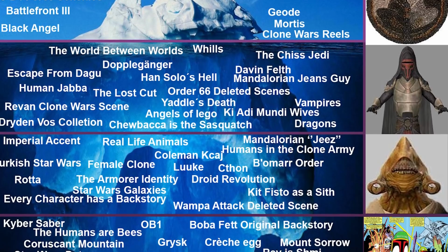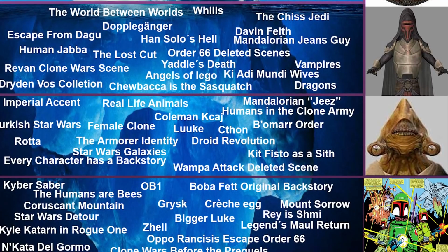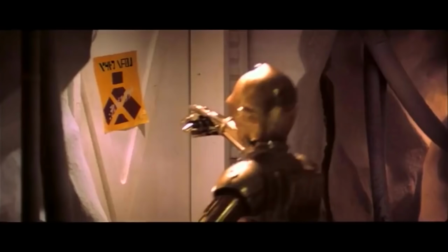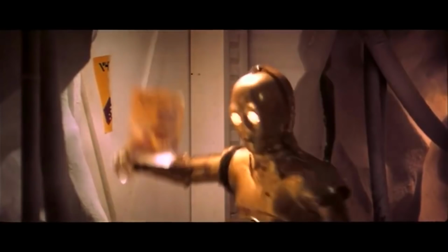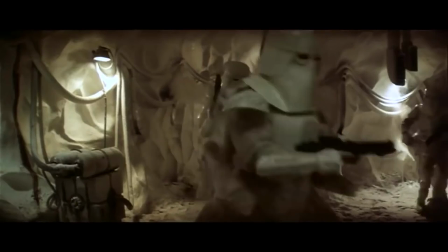That's the idea that Imperials in Star Wars, especially in the original trilogy, typically spoke with a British accent. That's sort of described later as being a Coruscant or a Core Worlds accent. You can even hear Leia turn it on when she's talking with people like Grand Moff Tarkin. Kind of cool. The Wampa attack deleted scene is probably referring to a deleted scene from episode 5 where C-3PO rips a piece of paper off a door warning that there's Wampas and they attack stormtroopers.